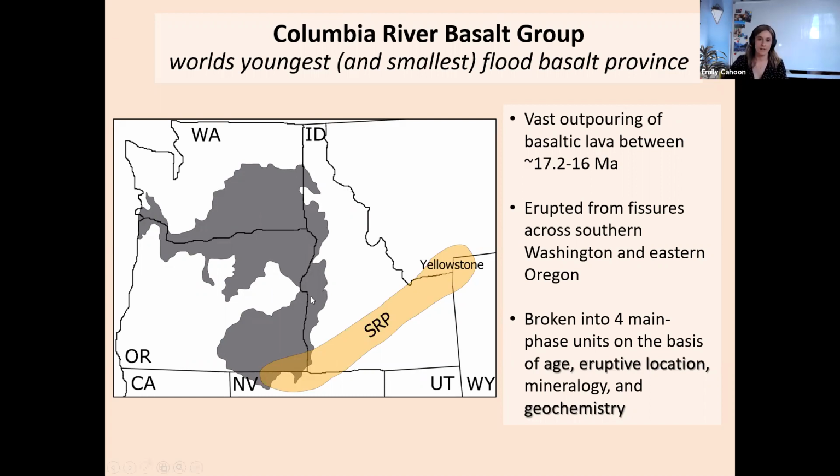In this little schematic, the gray polygon is the extent of the CRB lavas, and the orange elongated polygon highlights the extent of the Snake River Plain to the current location of Yellowstone, which is the body of magma that is thought to feed these eruptions.